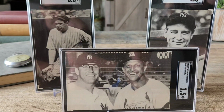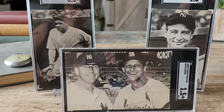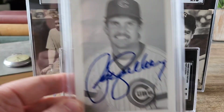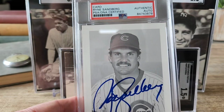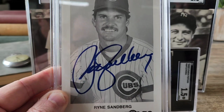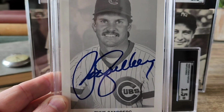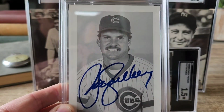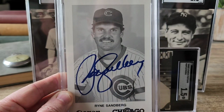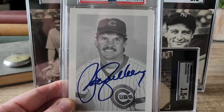So after we leave New York, I think we're going to start heading west, and we're going to stop off in the Windy City, Chicago, and I'm going to get an autograph of Spokane, Washington's finest, Ryne Sandberg. He was born in Spokane, Washington, which is about an hour and a half north of me, and actually where my wife and daughter are right now. I'm spending some time together, getting away for a couple days before Easter, doing some shopping. Might have to sell this card to pay the credit card bill, but that's all right.